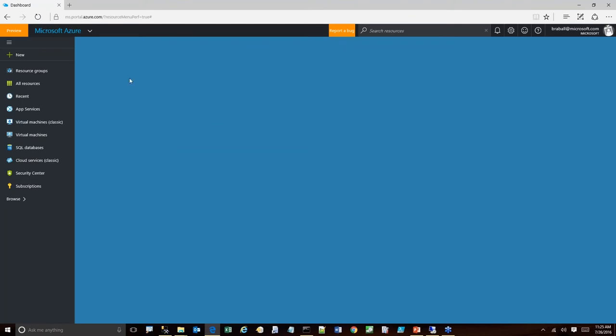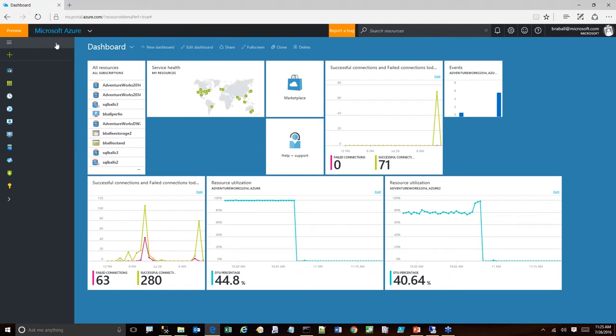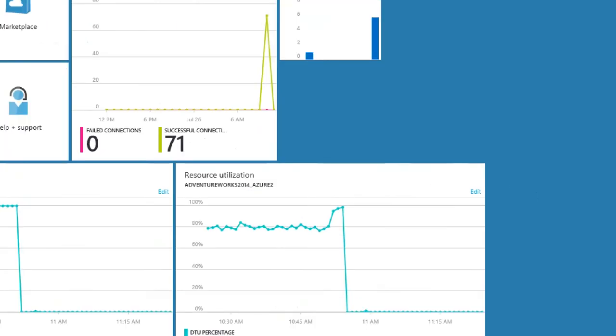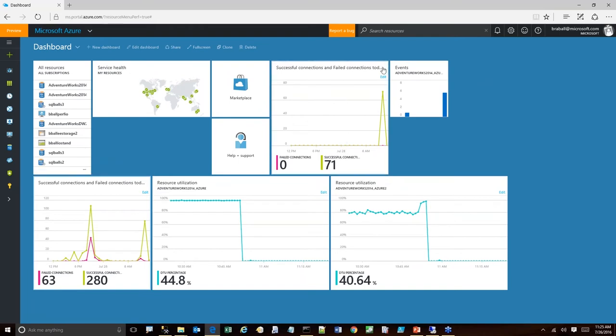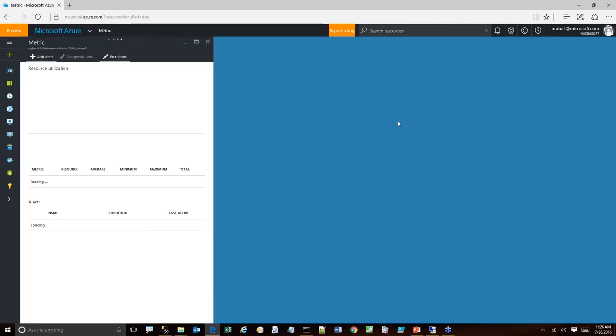I can see some information about my different servers. You can see I was playing around with these right here. And you can see that this is my resource utilization for my Azure database, which is my S2, and also for my Azure 2, which is my P4. I've also got connections for both of them. And let's say I didn't have these here, and I wanted to add them.